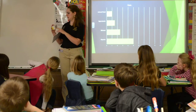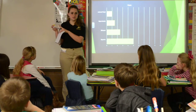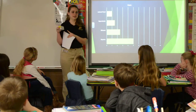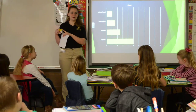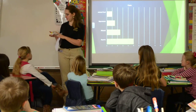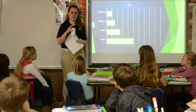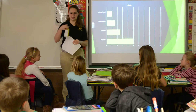And then side 3 is this one. And you're just going to list 4 products that have corn in it. So it could be shampoo, it could be chalk, animal feed, anything like that. And then side 4, you're just going to write your name on it, and you're going to color it yellow like corn. And then you guys have your scissors so you can cut that out.